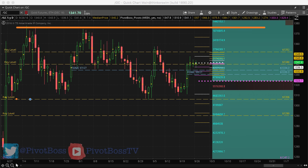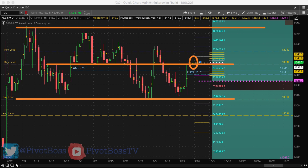We're still developing in this range. There's really no edge right here at the middle of the range. The edge is at the edges of the range, right? So once you get up here, you look to fade it back. Once you get down here, you look to fade it up.